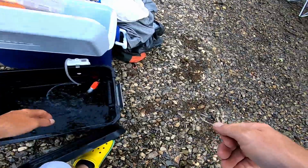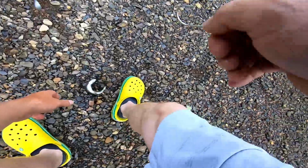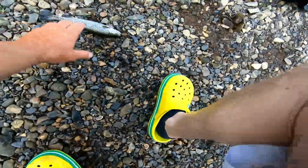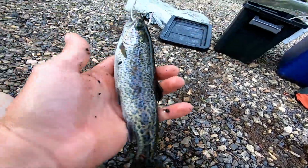All right, guys, this is the fun part. There we go, I got one. Oh, I said I had one, I dropped him. My buddy Reese came out here and joined me. We've got four little rainbow trout. There we go. We've got them hooked up.